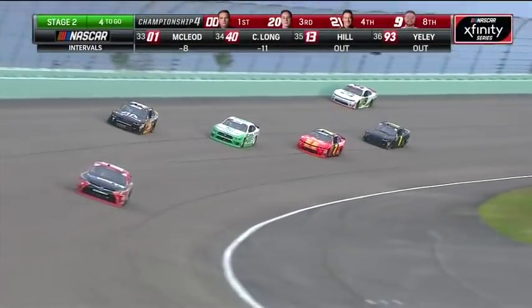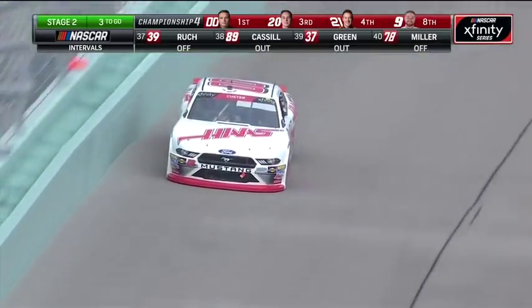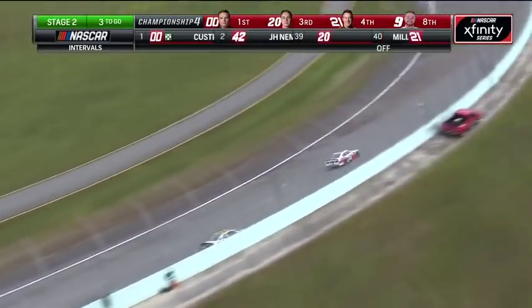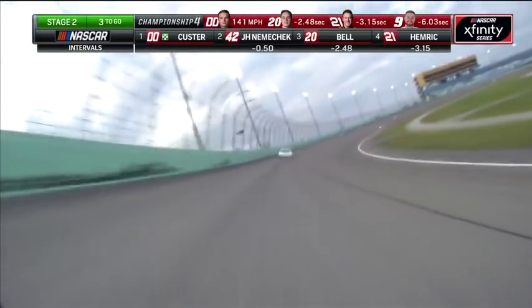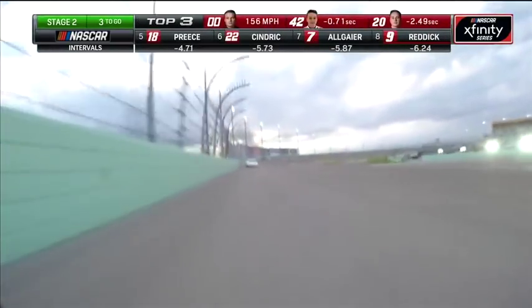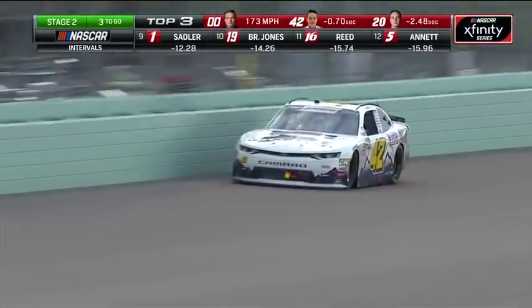Under 4 laps to go now for Cole Custer if he wants to continue the domination. But the problem is the gap has closed to now under 0.4 of a second. Here comes John Hunter Nemechek. Well, it's decision time now for the 00. If he wants to stay in front of this 42, Jeff, I think he needs to move up. Maybe not to make his car better, but to take that lane away from the 42, force the 42 into a different lane. Yeah, right now with 3 to go, I think he's okay.